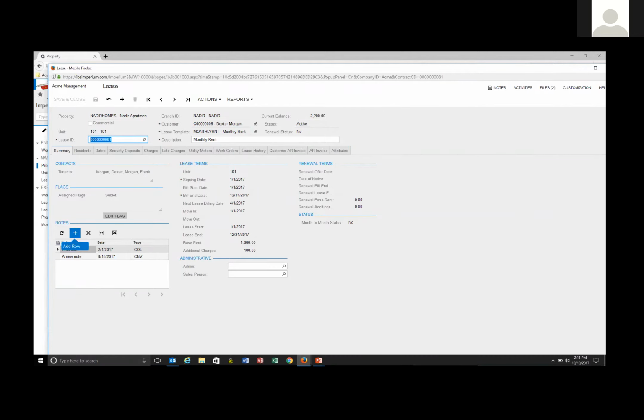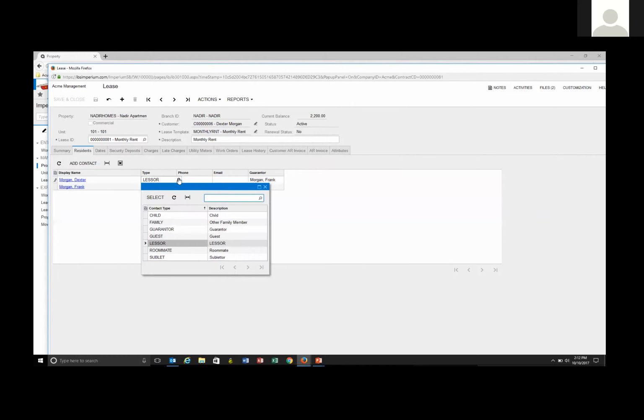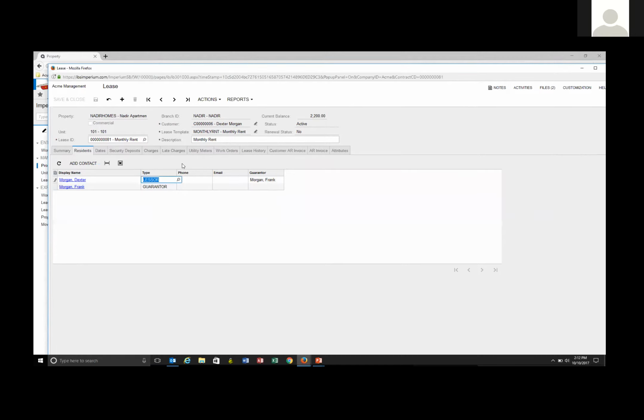We have the ability to also assign free-form notes that we can date and categorize by type, so we can then create reports based on those. We're going to be able to add contacts, any number of contacts, and once a contact is added, we can select what type of contact that may be. It comes in handy to know what the relationship is with any one of the people assigned to a lease. They may not just be a signer of the lease. In this case, we're showing a guarantor, and who that guarantor is actually for. In this case, our lessor is Dexter, our guarantor is Frank.